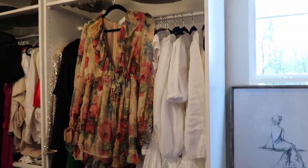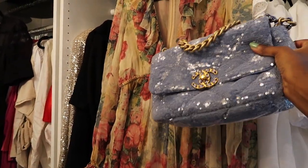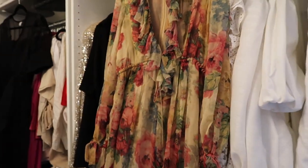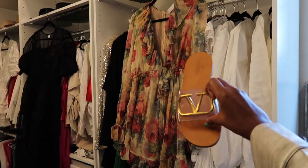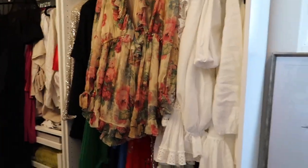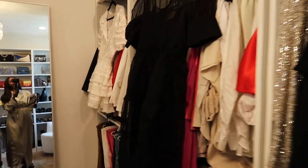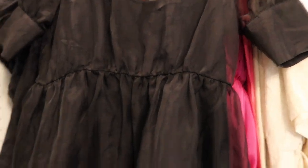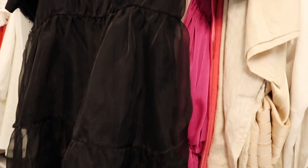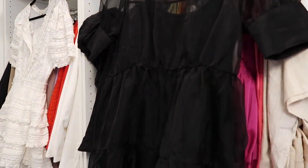But if I did that one, I could do this bag, which I think would be a really fun little pop of color. It kind of brings out that blue, so that could be cute. And then I would probably do these shoes. Ooh, that could be cute. Okay. That might win. If I do the black, I would do this bag crossbody, and then probably just these H&M slides that are super comfy. So that would be that.